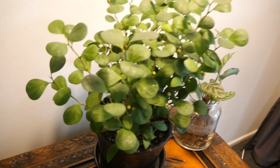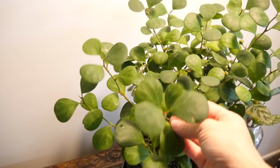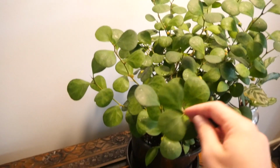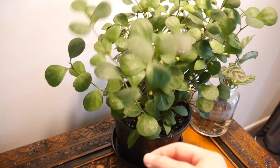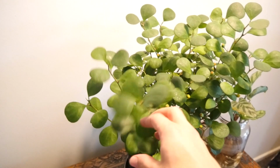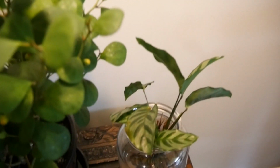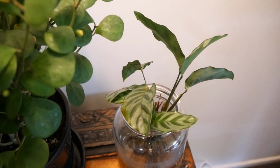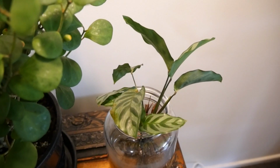Over here on my chest I have this ficus, which I can't remember the name of right now, but I just thought the leaves were really cool and he's been growing steadily. Sometimes I have him outside, but he seems okay here, a little bit away from the window. And then I have my Calathea Freddy, who is not doing very well. I think I'm going to put him in soil because he just seems to be hating hydro life.